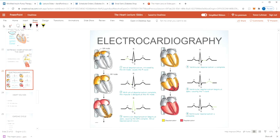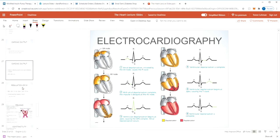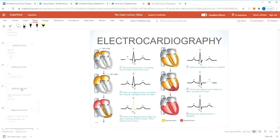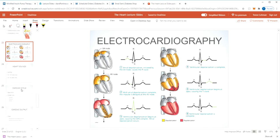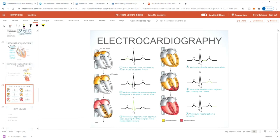So we'll run through this really quick, and then I'm going to take a quick break because we're getting ready to go into the cardiac cycle, which is a bit confusing, to say the least. So anyway, here we go. So you can see some letters up here. These letters correspond to certain parts of the ECG. So this P corresponds to the P wave, which is this little bump right here. QRS complex, and then the T wave.